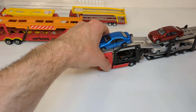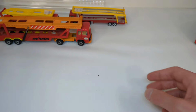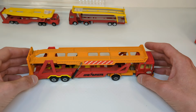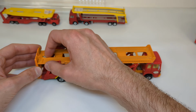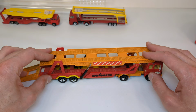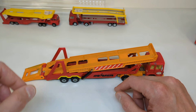So I'll slide that one back next to the Corgi one. Let's get to Majorette. Now I thought, because this is a Saviem, which was part of the Renault group at one time, I would put all Majorette Renault cars on there. So lift up the top deck to lower the metal ramp and just push down, because it's got these little pistons that allow it to lower.